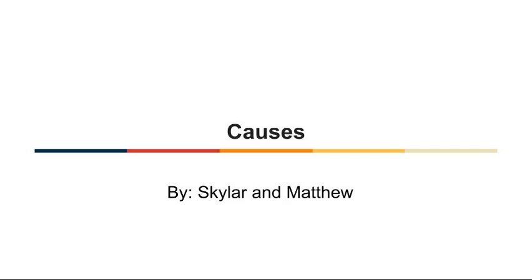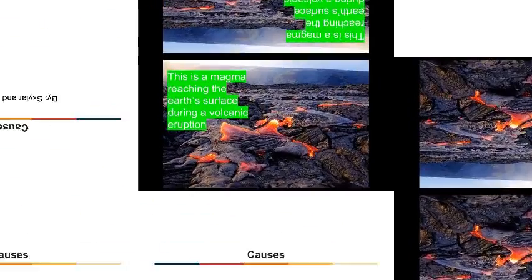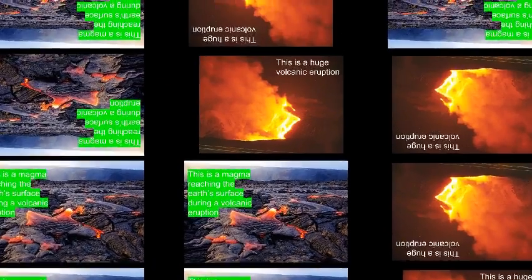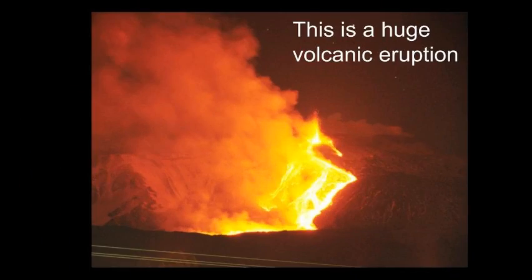There are many ways for volcanoes to erupt, and you will see what they are. Volcanoes erupt when magma reaches the Earth's surface. When magma reaches the Earth's surface, it becomes lava. Molten rock pushes up slowly to burst out and erupt, and shoots out lava. When pressure builds up, eruption occurs. The pressure is of molten rock.